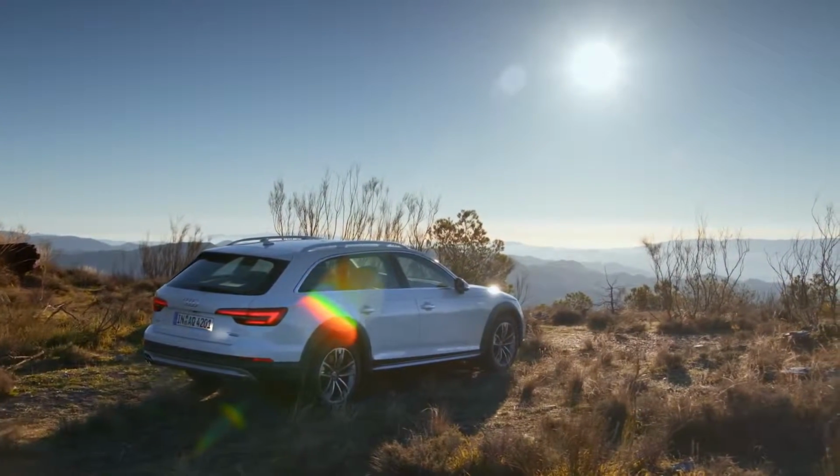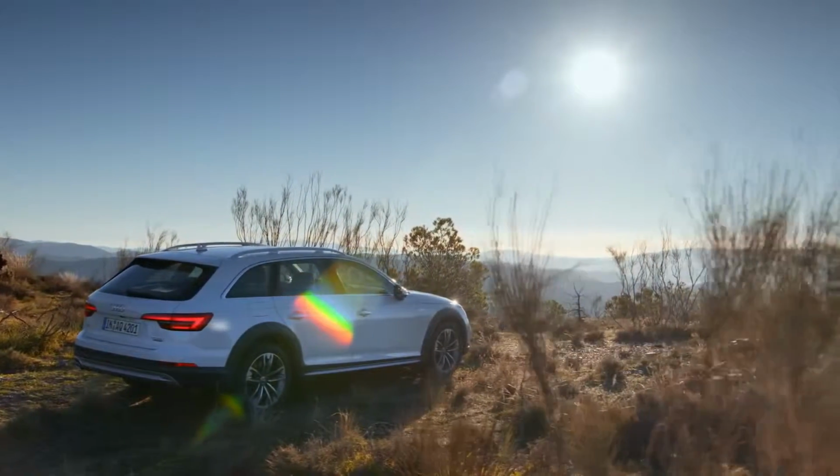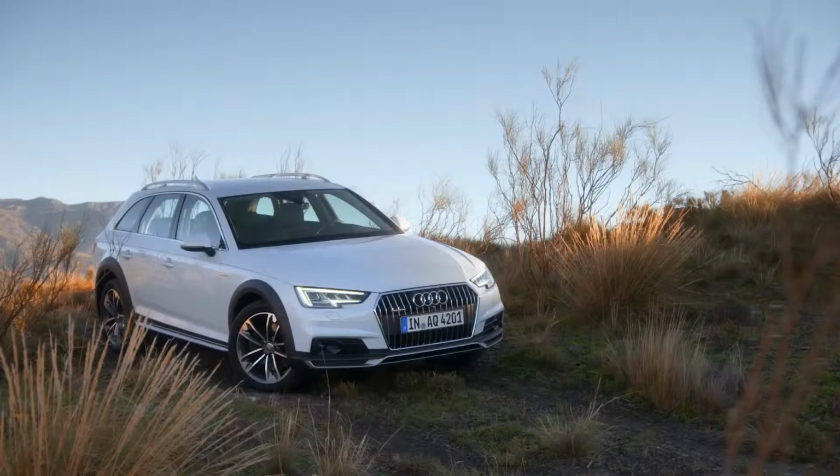Unfortunately for the US market, we tend to not get the best wagons that Europe has to offer, and that's because we don't like wagons. Unfortunately, a lot of Americans have that opinion, but we really need to change that perception, and Audi thankfully has been bringing the Allroad to the US.